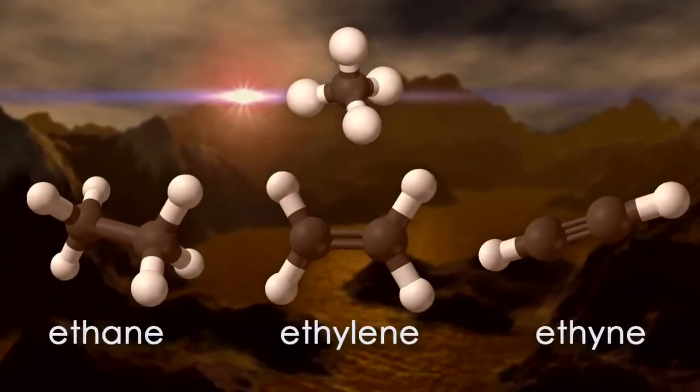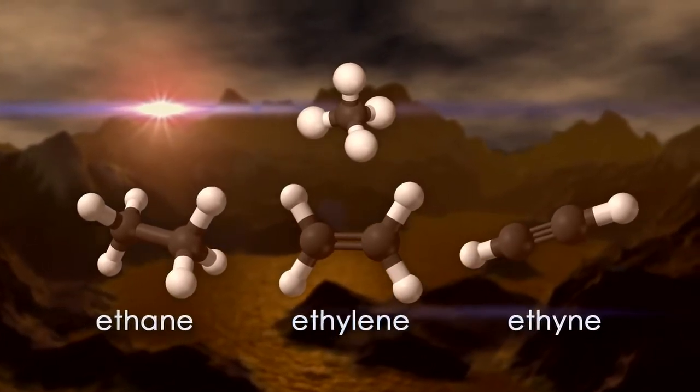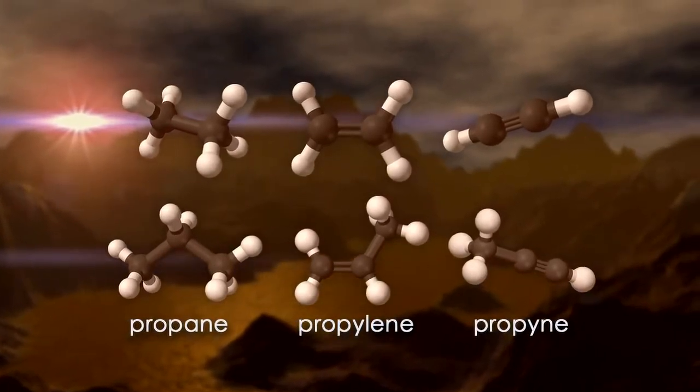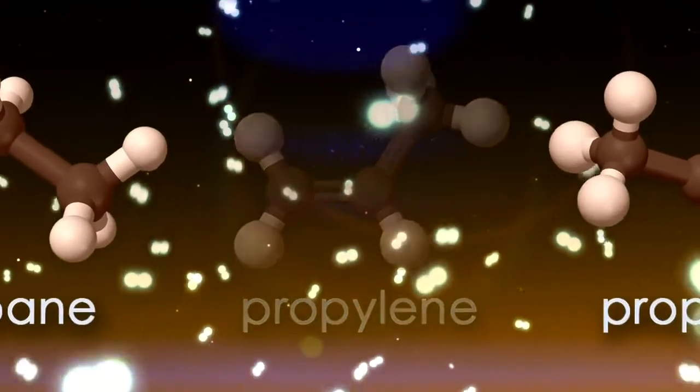So you can add first 2 carbons together to make a family of molecules. And you can also form 3 carbons together to form a heavier family of molecules. So it was actually very mysterious that Voyager only discovered the heaviest and lightest members of the 3 carbon family, but it didn't find the middle member of the family, propylene, that was missing.